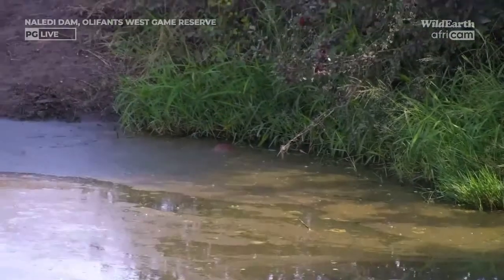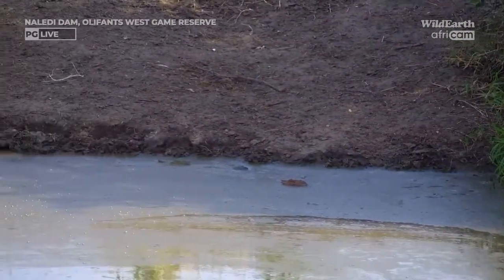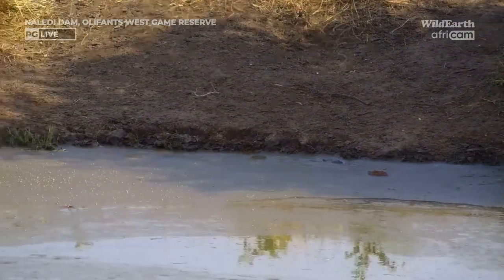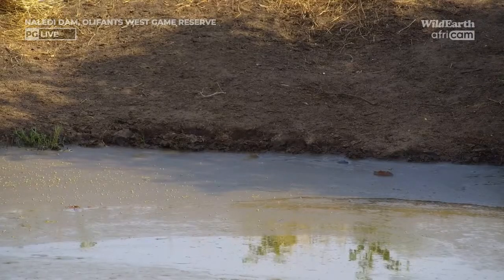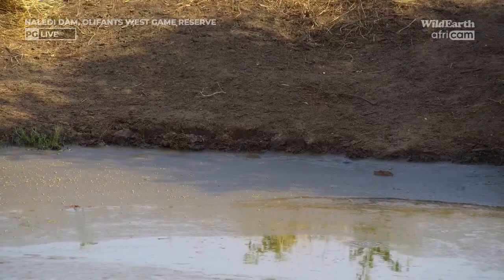Bird calls that you're hearing there belong to blue waxbills, a very common bird. Oh, and a little terrapin there in the mud, maybe two. A low-felt meat pie, if you will.